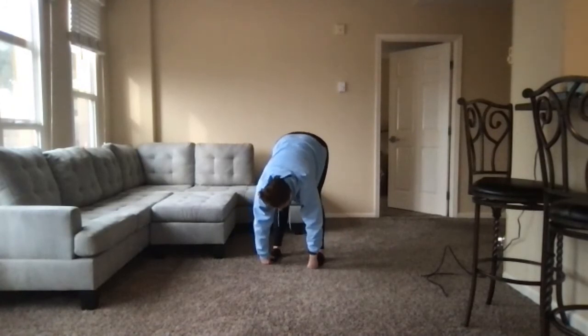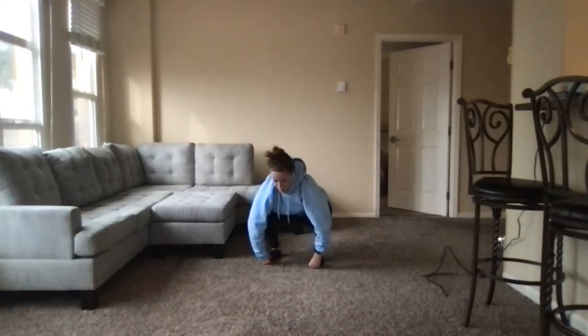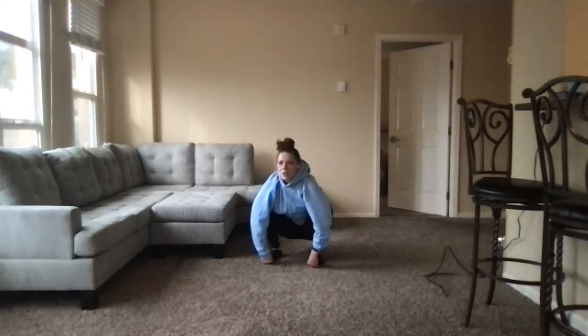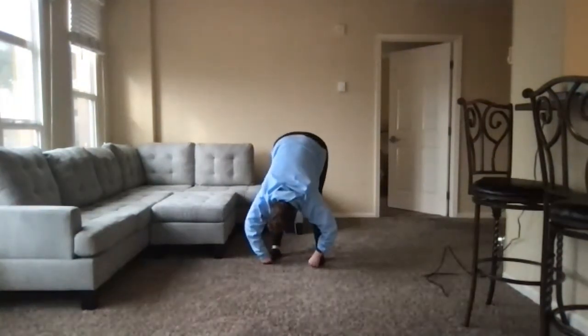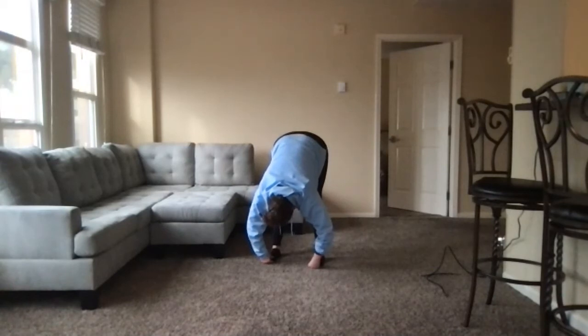And from here, we're going to go ahead and go into a squat. So make sure your feet are about shoulder width apart. And we're going to go ahead and grab the toes and bring those glutes down towards the ground. So we're going to be in a nice low squat here. We're going to hold that for a second. And then we're going to go ahead and stand on up, straightening those legs. So we're going to go ahead and do two more of those here.